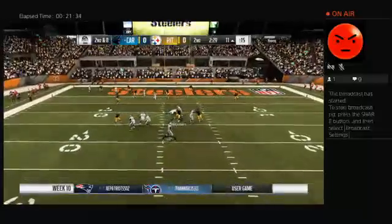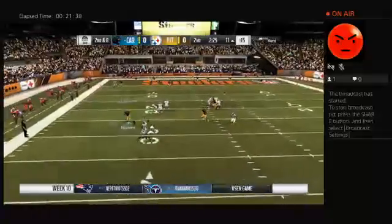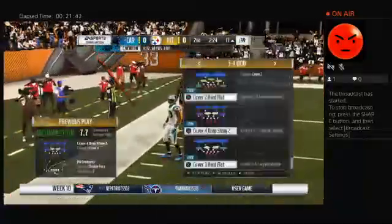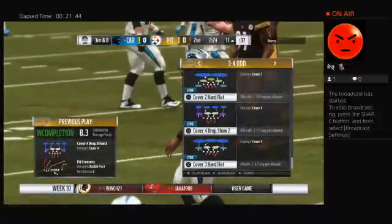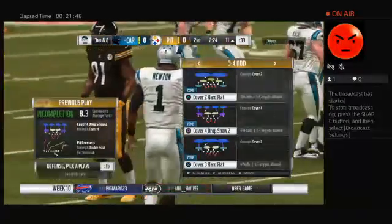To the air again, Newton. Flushed out right. And he just chucked that one out of bounds, out of everyone's reach. Maybe a wise call not to take a sack in this part of the field. It brings up 3rd down.